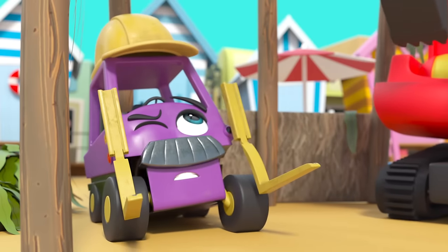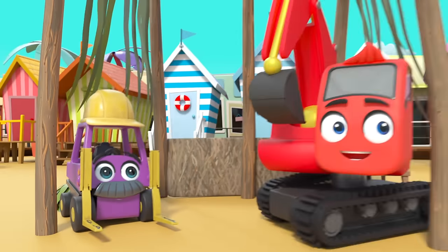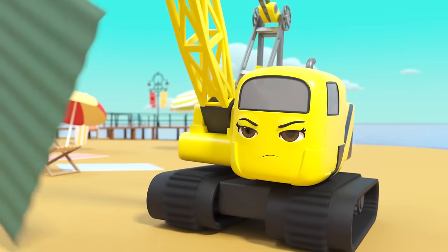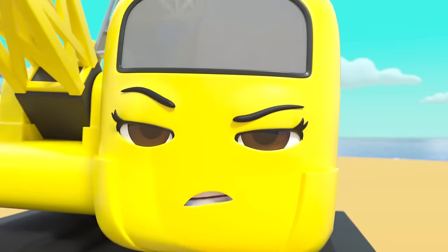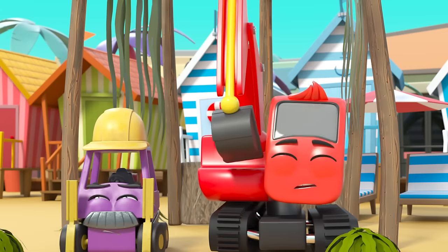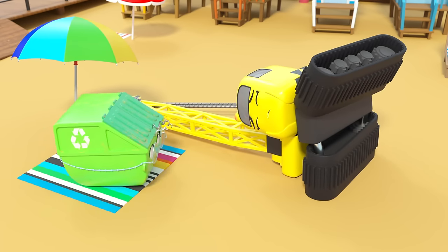It's almost complete. But it is missing a roof. Not to worry. Dazey has found a large sheet of metal they can use. Whoa! Steady, Dazey. It's quite tricky to carry. Watch out! Slow down, Dazey! Be careful! Oh no! Dazey is hurt!